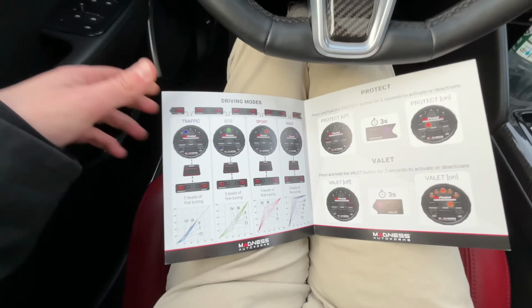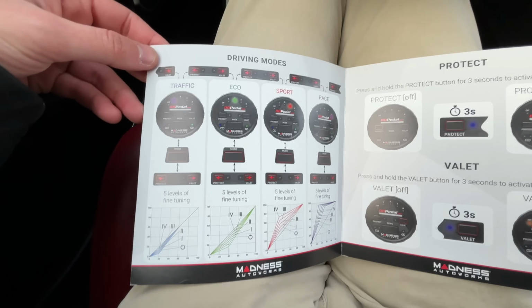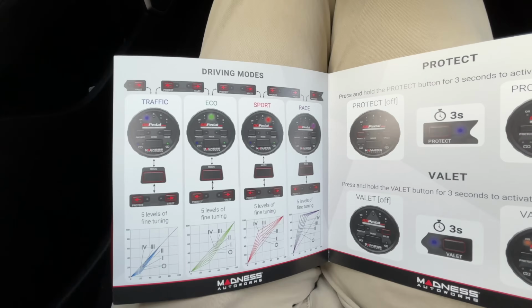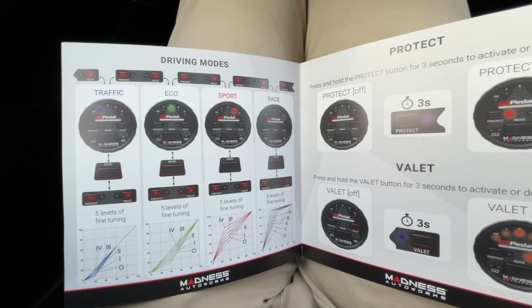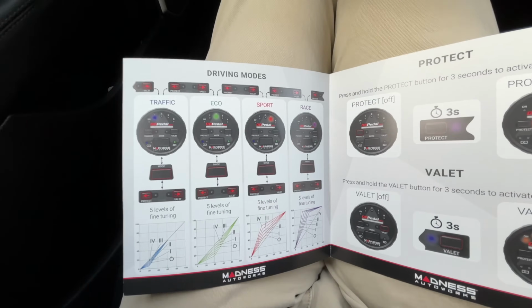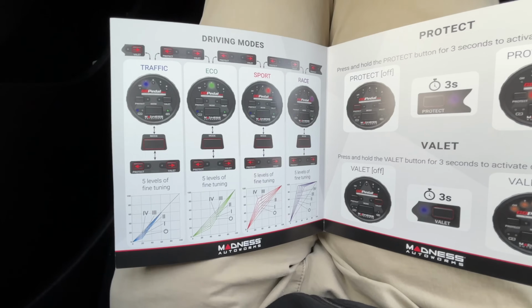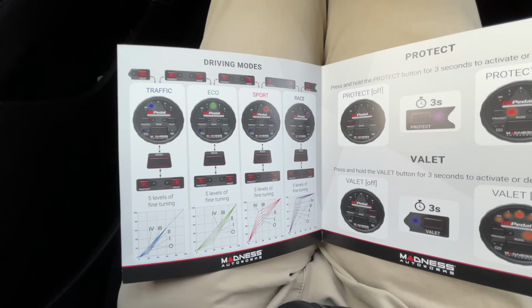Right, then next we have the eco mode, which makes sense. You know, it's not going to be the sportiest, but it's still pretty good for gas mileage. And then obviously we go to sport and race is going to be kind of that super jumpy if you really need the most out of this car that you can get. But sport, I feel like, is where people are going to be living. And the nice thing, again, there's 5 levels of fine-tuning. You can do each one of these, so it's totally customizable to you and your driving flavor.